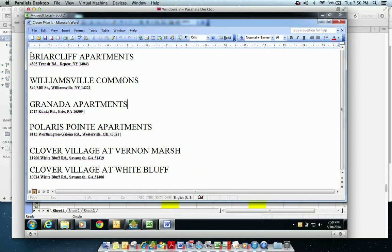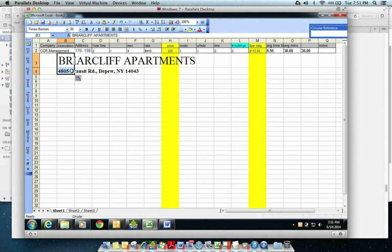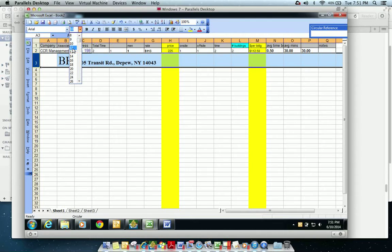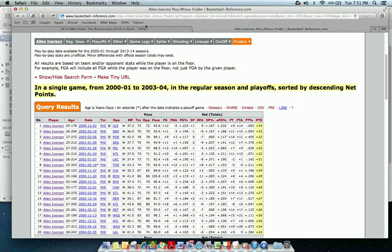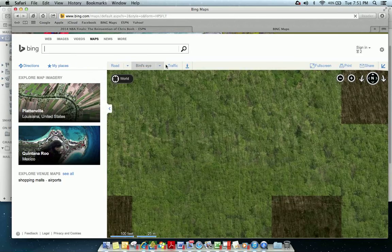You just want to grab the... alright. You take that. Alright, so that's the association, the address. Go to Bing Maps. Bing Maps is the best. You can also use Google Maps because, and you go on satellite view, and it's very easy to tell how many buildings there are. I'm going to show you that in a second.